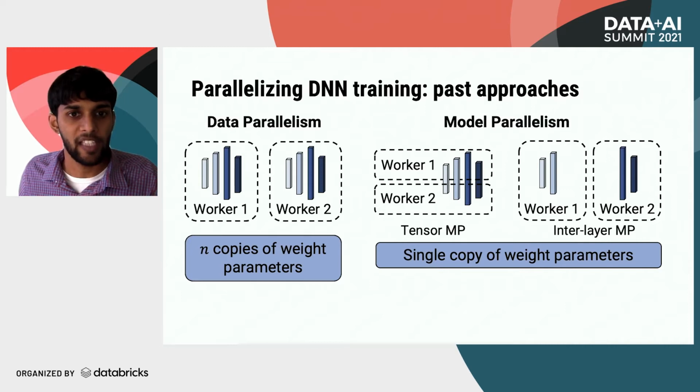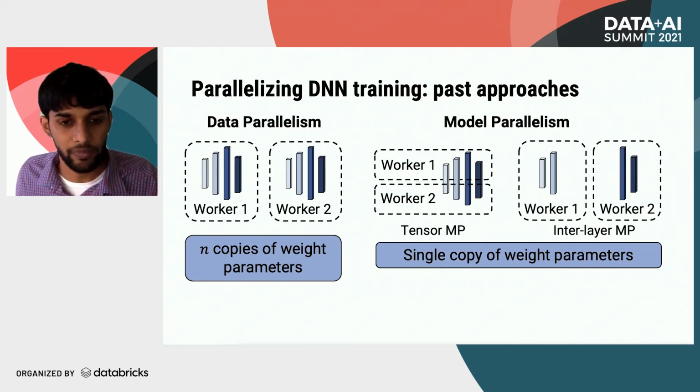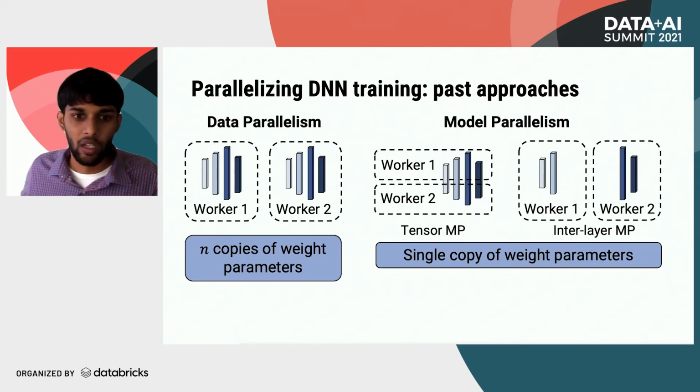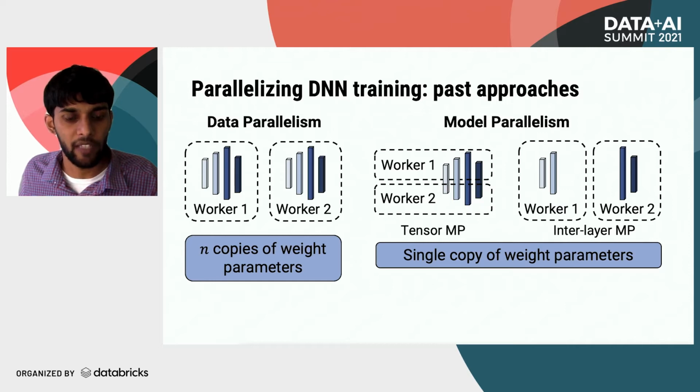Another way to parallelize model training is to use model parallelism, which is typically a technique used to train models that are larger than the memory capacity of a single GPU. The model parameters can be split over the available workers or devices in multiple ways. For example, in tensor model parallelism, each operator or layer in the model can be split over the available workers or devices. With interlayer model parallelism, on the other hand, we assign each layer or operator to different workers. In this particular example, layers 1 and 2 are assigned to worker 1, and layers 3 and 4 are assigned to worker 2.